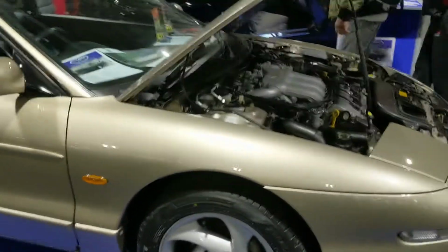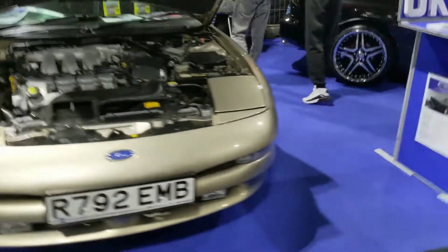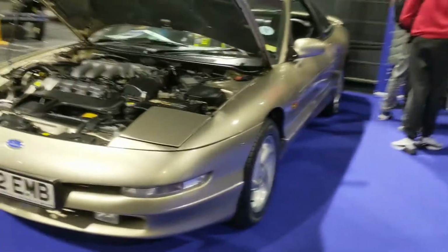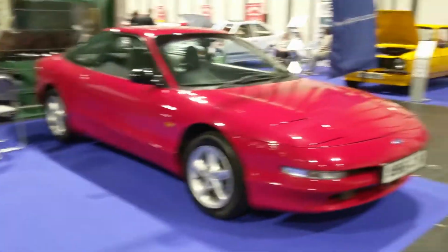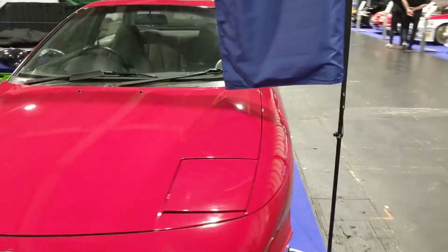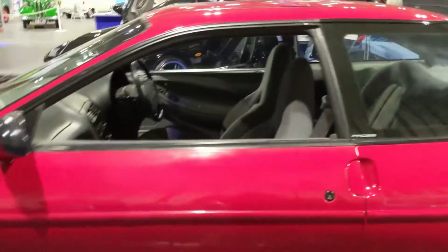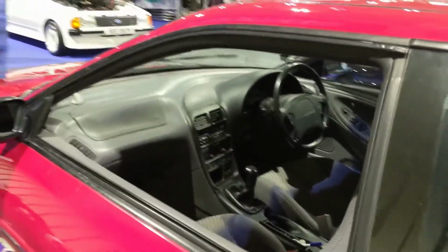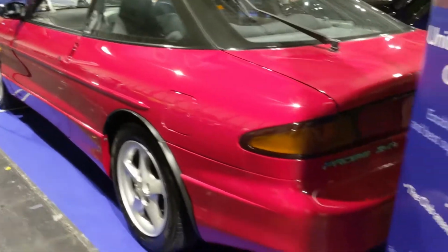Probably one of the last cars to feature pop-up headlights as well. There was a 16 valve and the 24 valve 6-cylinder cars as well. One here that's been modified, and another standard car here. You really don't see these anymore. And to be honest, I don't think it was a particularly big seller in the UK at the time. I'm not sure how long the production run was, but I don't think it was very long.